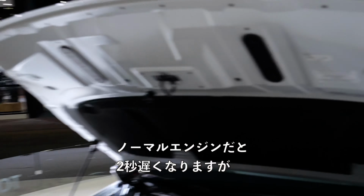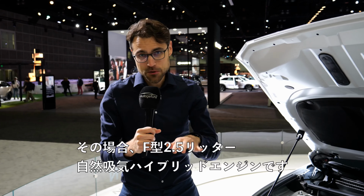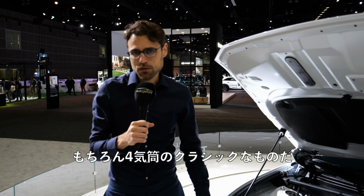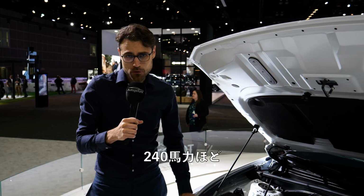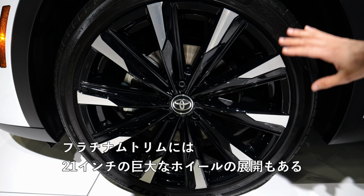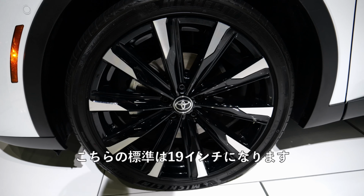Two seconds slower would be the normal engine, which is also a hybrid. This is a 2.5-liter naturally aspirated hybrid, a rather classic one, of course all 4-cylinder. This one does it in less than 8 seconds and makes just around 240 horsepower. These are also the massive 21-inch wheels in the platinum trim that also comes with adaptive dampers, by the way. And standard would be 19-inch.